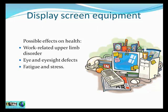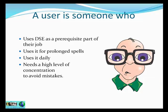Right, DSE, display screen equipment. Possible effects on health: work-related upper limb disorder, eye and eyesight defects, fatigue and stress. A DSE user is somebody who uses their equipment for the biggest part of the working shift. Perhaps in an 8-hour shift they are using it for 6 hours.